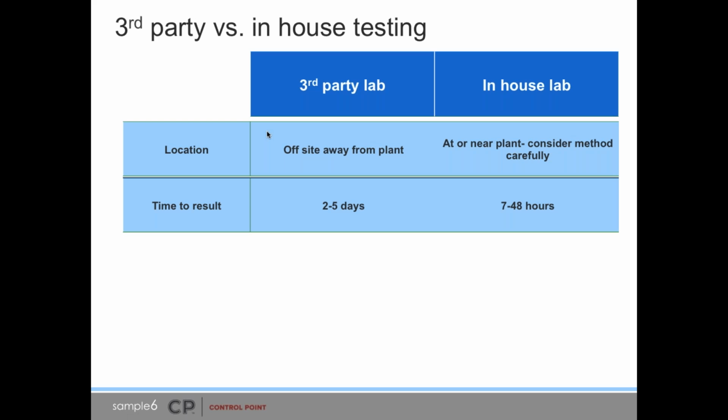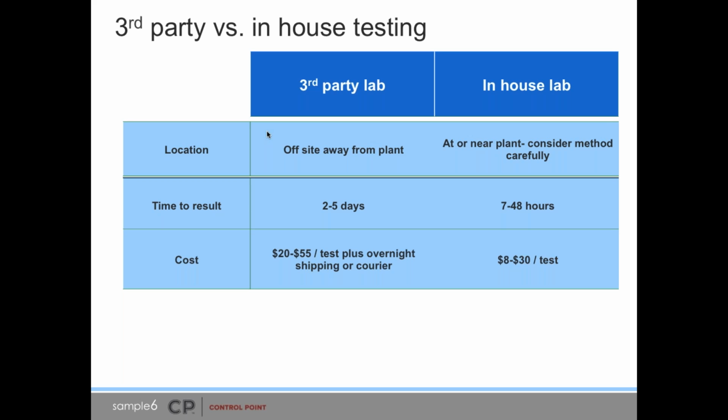So with third-party or in-house testing, there are some things you really need to consider. When you're considering doing testing or increasing testing, the third-party lab is a good choice. Typically they're very well certified. They have procedures, they have trained technicians, and it's away from your plant. As you consider in-house testing, you really want to make sure that it's in the plant or near the plant, really for time purposes. And you need to consider your methods carefully if you're testing in-house.